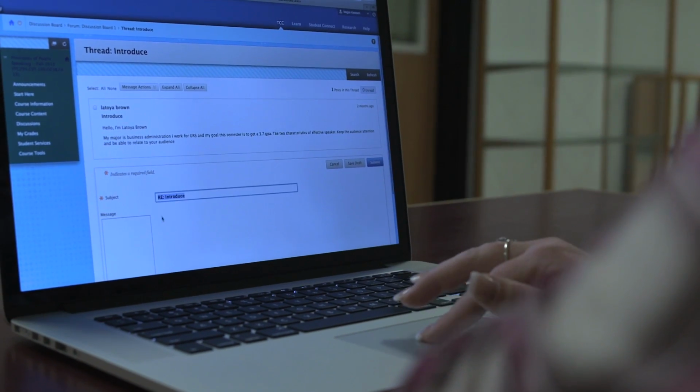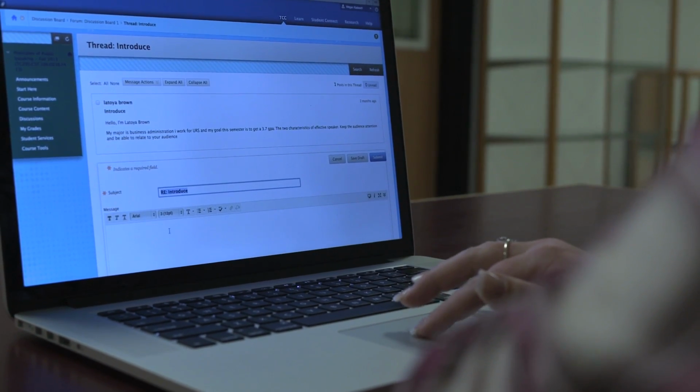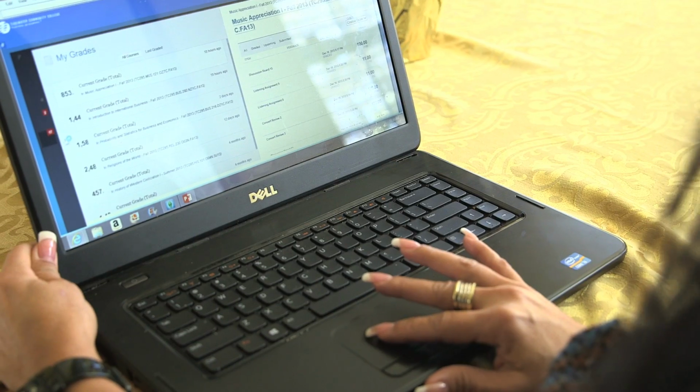If I had a classmate that was considering a Z course, I would tell them go for it. It's a great opportunity. Even though you don't have a textbook, you're not being hindered from your learning experience. Once you got a hold of how to do things and manage the website, it was pretty good.